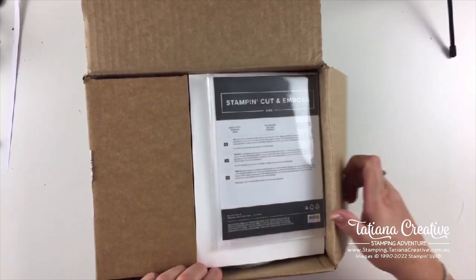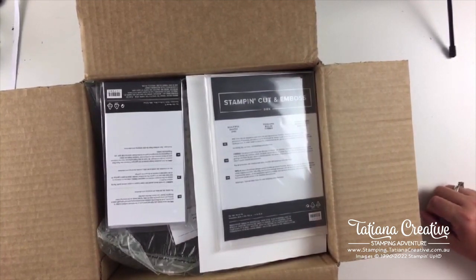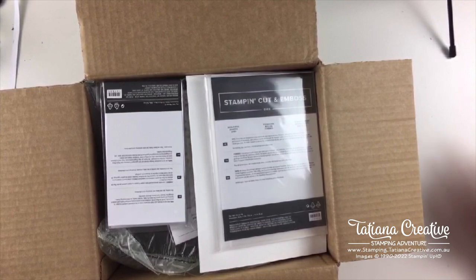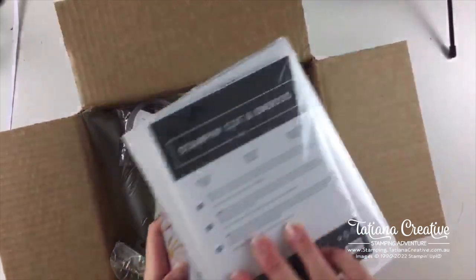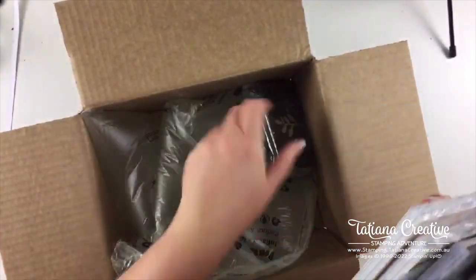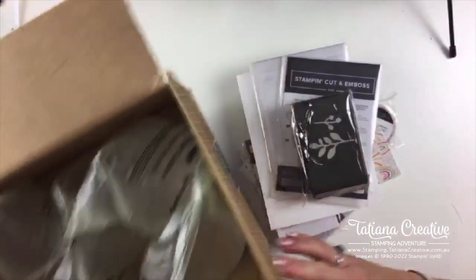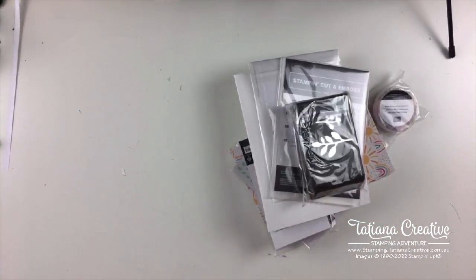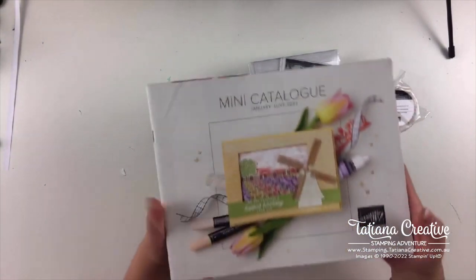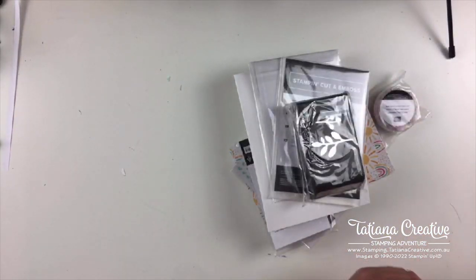So let me know. Celebration items have all arrived, and if you don't know what celebration is, you get free products for purchases, and this is exactly what I did. So I'm going to pull everything out and we can have a look through it together. All these items are new, and they're all from the mini catalogue, which is the January to June 2022 mini catalogue, previously known as the Occasions catalogue.